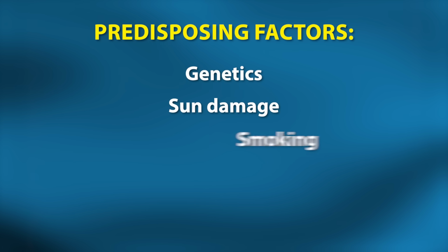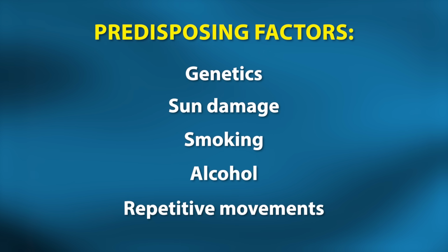These lines are much more common in women than they are in men, and that has to do with the thickness of the skin and also the hair that's present in men that tends to be protective against these types of lines. These lines develop with the aging process, and we can see them as early as our mid to late 30s. There are some predisposing factors to these lines, and that includes genetics, sun damage, smoking, alcohol, repetitive movements.